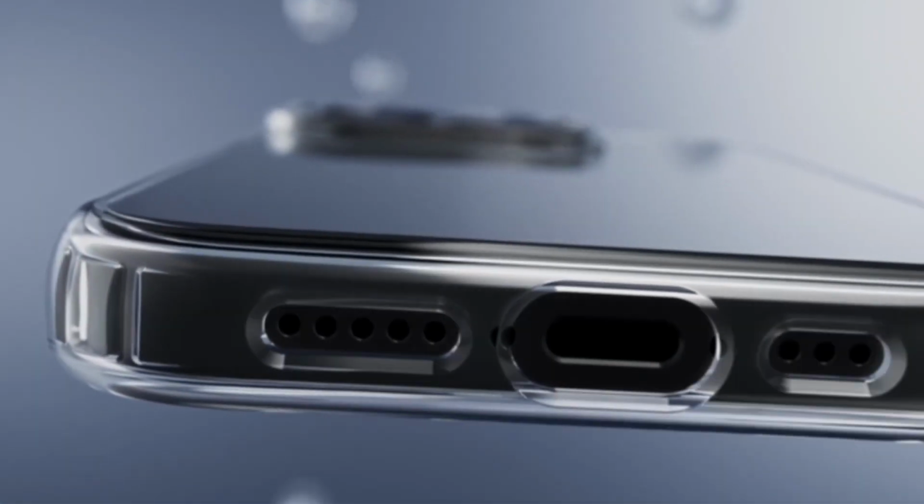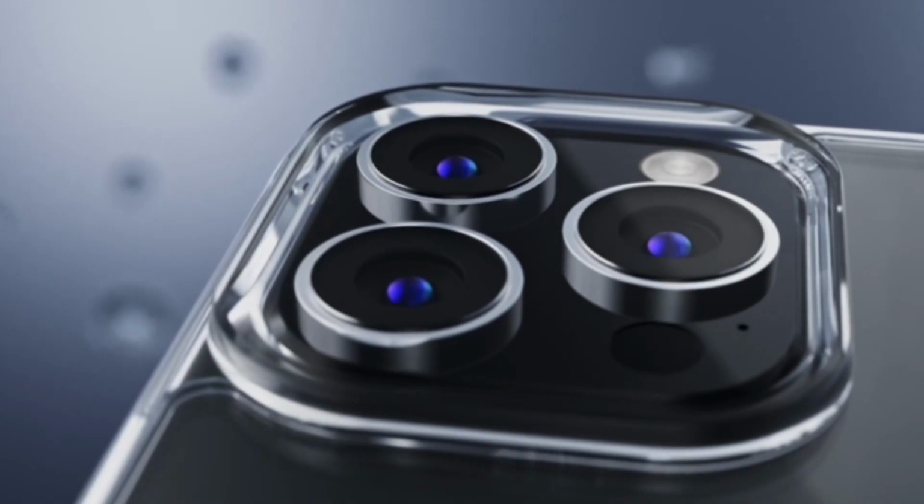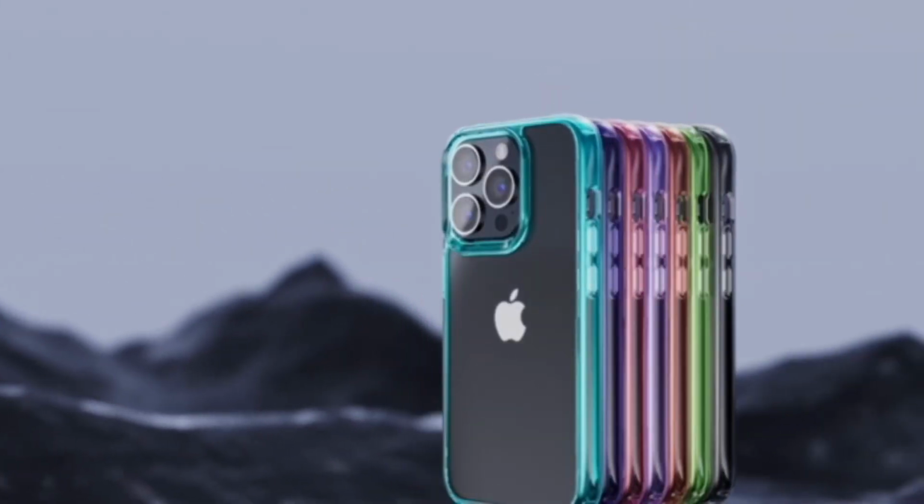Let's enhance your iPhone experience together. Protect, personalize, and stay connected.